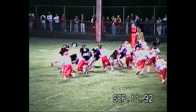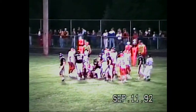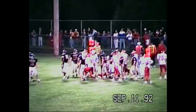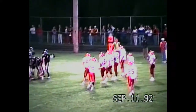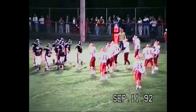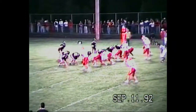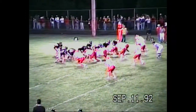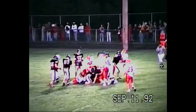Winding down to 1 minute to go. The handoff once again going to Hicks. Hicks trying to find a hole on the left side. There is none. He picks up maybe a yard. Not much gain on that last play, and as you said, Gary, 3rd and 5. See if the Tigers try to go back to that quick quarterback trap, although London looks like they're in a different front right now. That looks like they lost the football on the snap.